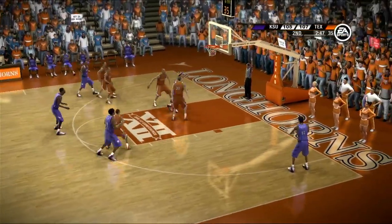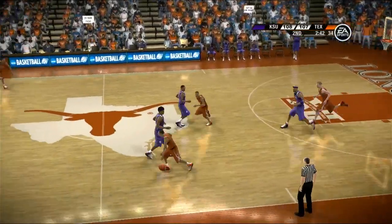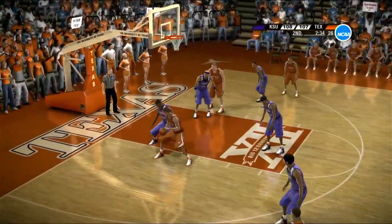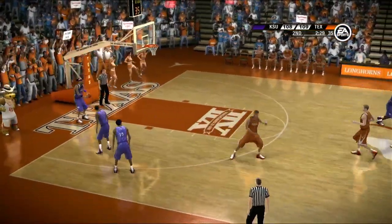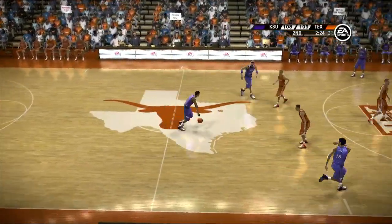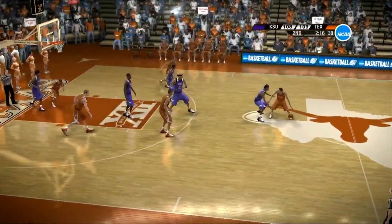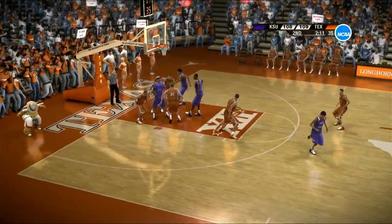He tries the 3. He gets the bucket to fall. Now he faces up on the low block. I think it's great when you got a post player that can face up on a defensive player and attack the basket. On the dribble, gives it up. He intercepts it. Goes up for 2. Off the rim and no good.